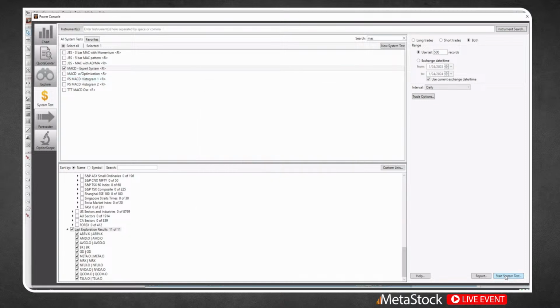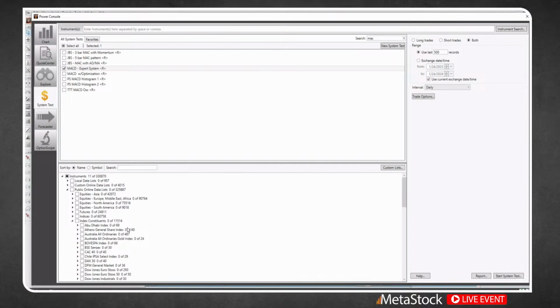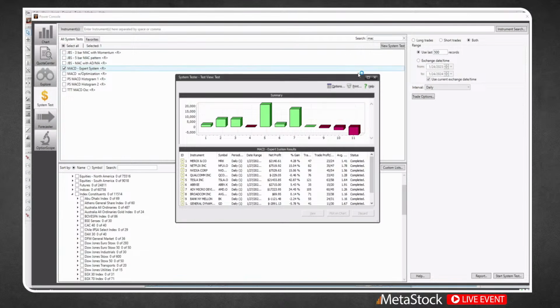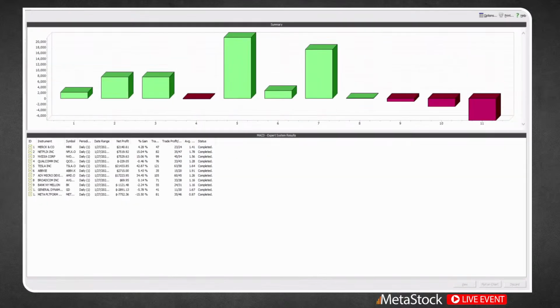Now we can click Start System Test, just to make sure I have that. Yep. Okay. And these are pretty fast, especially if it's not a complex system. As you can see, we're done already. Here is the page that we get.